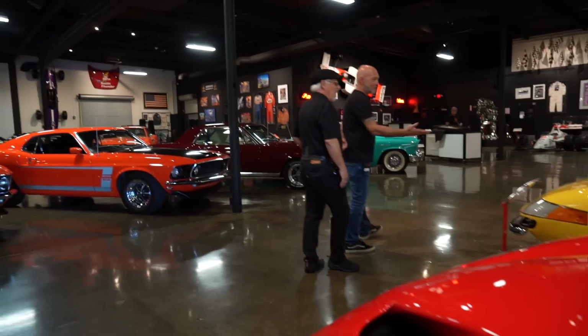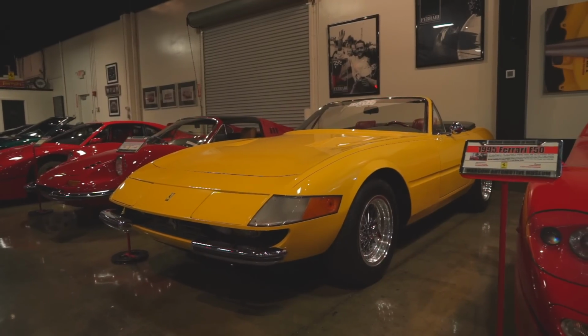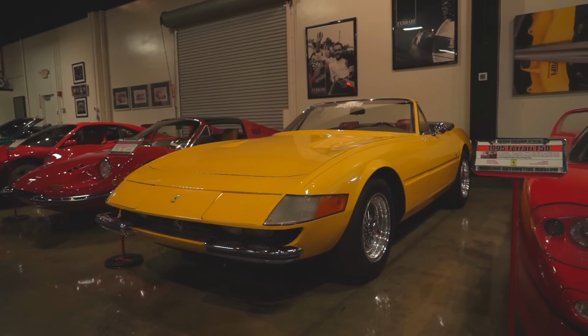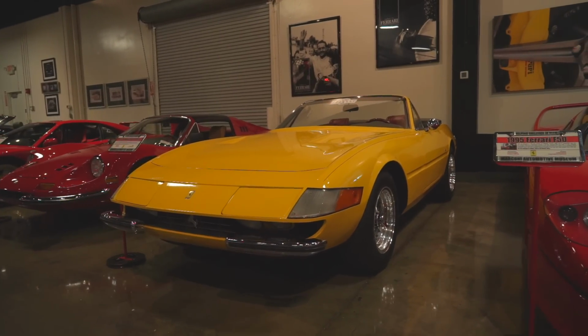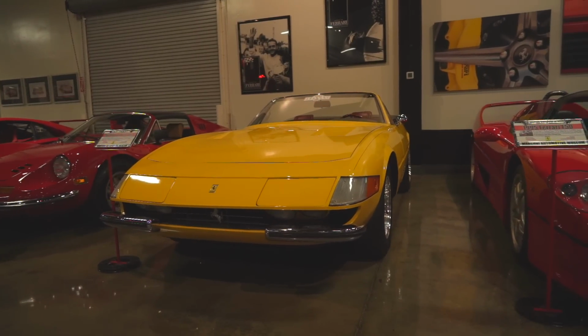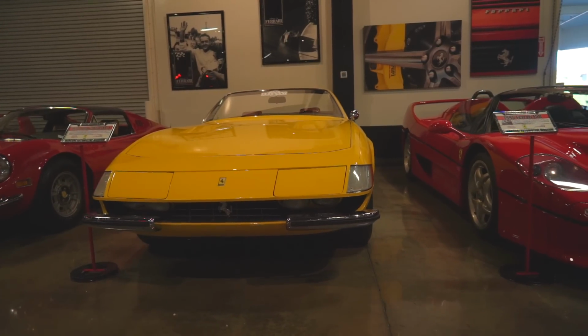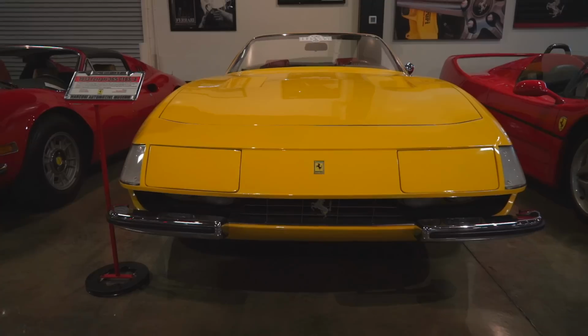Now, this is just pure beauty. That's the Daytona, right? That is the Daytona. It's a 375 GTB4 Daytona, and it's a 1973. And you look at it and it's fly yellow. You know how fly yellow came up? You're not gonna believe this. When a fly hits your windshield, that yellow speck. That's fly yellow. That's awesome.